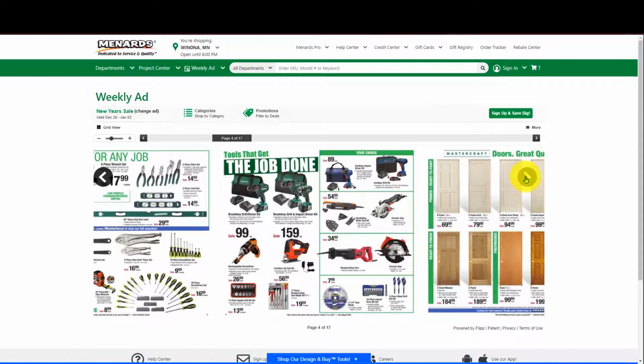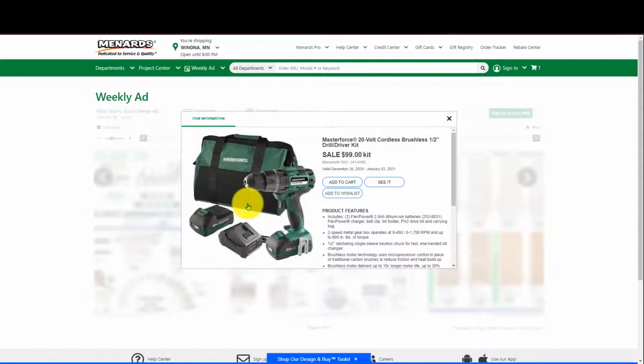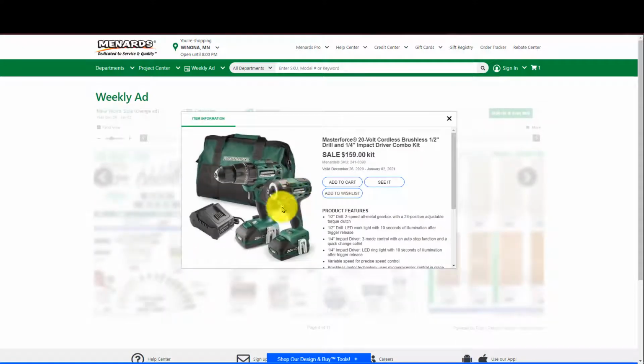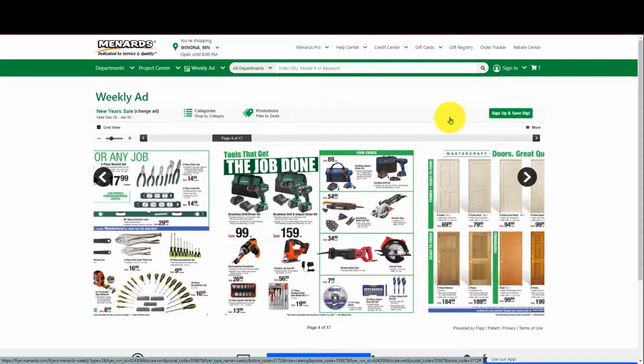You can always return it, of course, but why make the mistake if it can be avoidable? So we've got a couple of tools here. Brushless drill driver. In the last couple of years, Menards has started bringing in this stuff, so it's brushless. But you have to ask yourself, do I want this brand from this company? Or do I want a Craftsman? Do I want a Bosch? Because Bosch has a deal right now. Some of these companies have really nice deals right now as well. So you just want to make sure you price compare. This might be a nice deal for another $60, you get the impact driver. But then you got to ask yourself, shop around, does Fleet Farm have something? Does Home Depot? Does Lowe's?